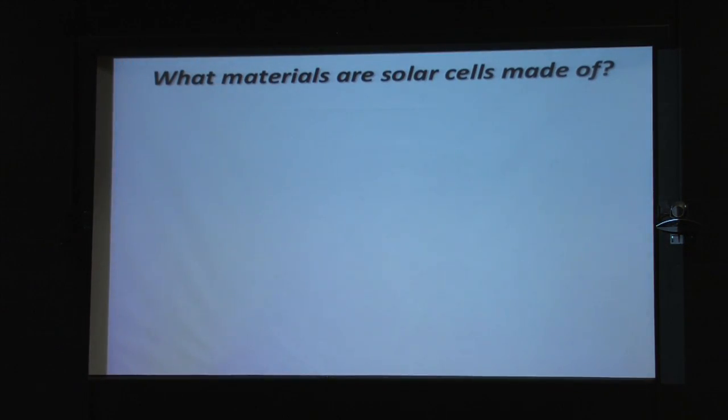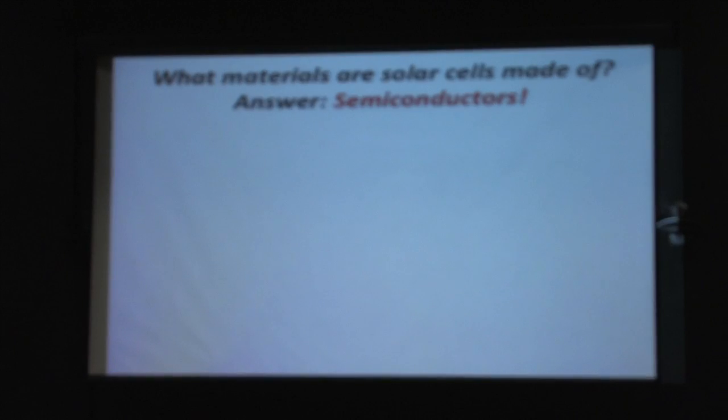So the question you can ask is, what materials are solar cells made of? Anybody? So the answer is they're made of materials called semiconductors. So now obviously the question you're going to ask is, what are semiconductors, right? So, no. Semiconductors are material that may or may not conduct electricity, depending on certain stimuli. Good answer. And that is absolutely correct.